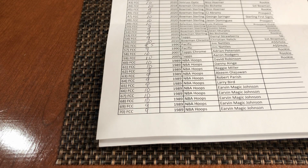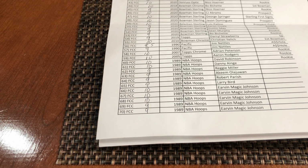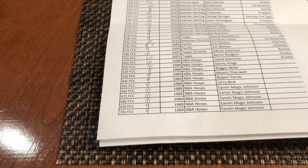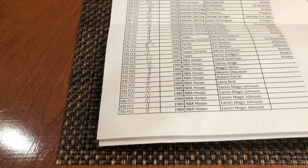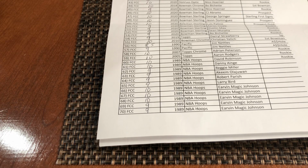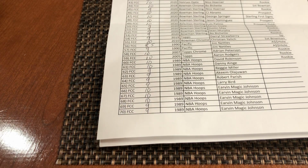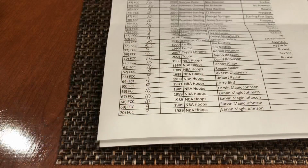2016 Bowman Chrome, Bo Bichette. First Bowman. Said this would be a 10, came back at 8.5. A little disappointed there. Now we go to 2020 Bowman Sterling rookie. Nico Hoerner said this would be a 9, but it came back a 10. CJ Abrams prospect said this one would be a 10, came back a 10.